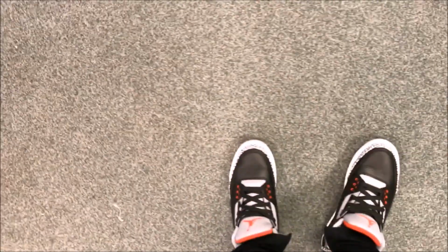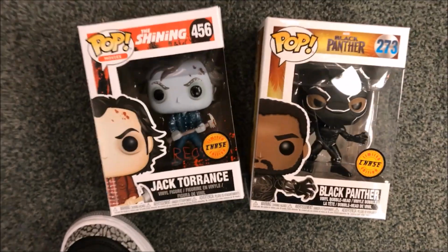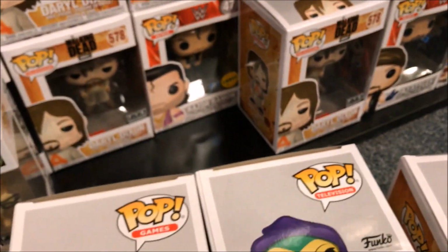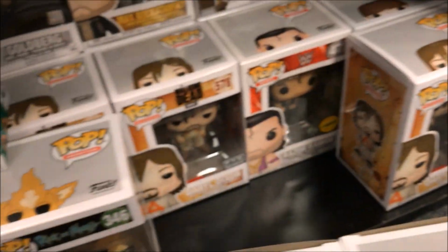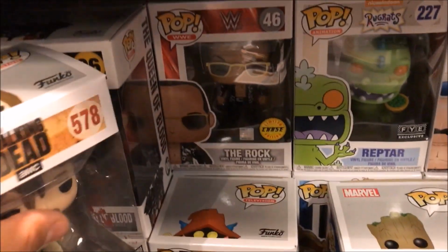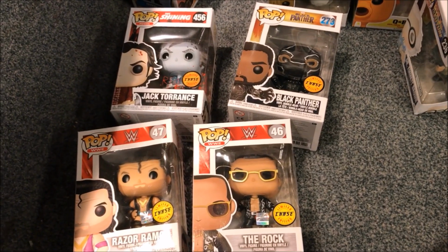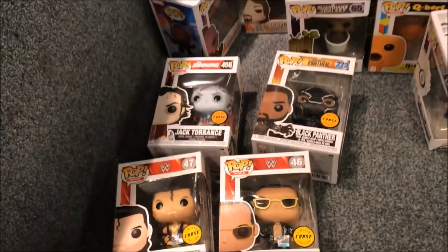Got my Jordan 3s on. Found Black Panther. This is crazy. I've never seen so many chases in one store. Wow, Razor Ramon. Unbelievable. So many chases here. I've never seen nothing like this. This pop is so sick. Dude, this is crazy right here. I've never seen nothing like this ever. 4 chases in one store.